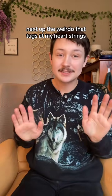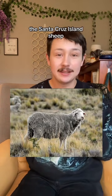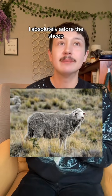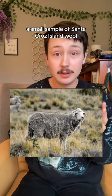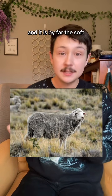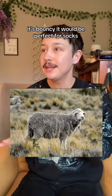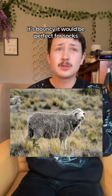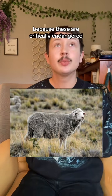Next up, the weirdo that tugs at my heartstrings, the Santa Cruz Island sheep. I absolutely adore this sheep. I was so lucky to be able to spin even a small sample of Santa Cruz Island wool, and it is by far one of the softest wools I've ever put hands on. It's bouncy. It would be perfect for socks or really anything. Getting your hands on a whole fleece is difficult because these are critically endangered.